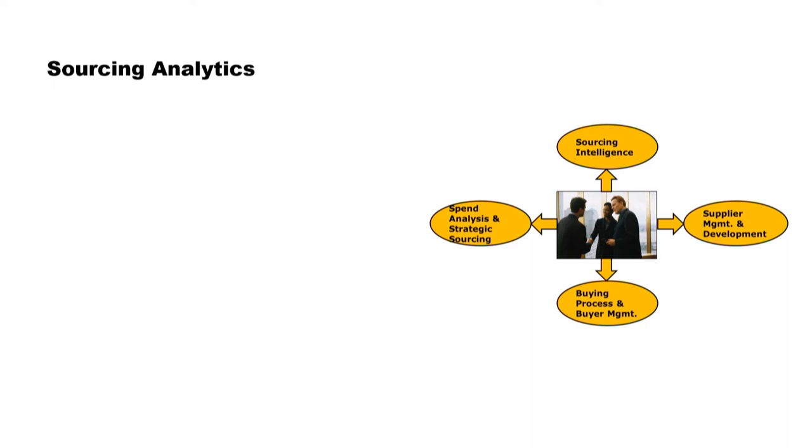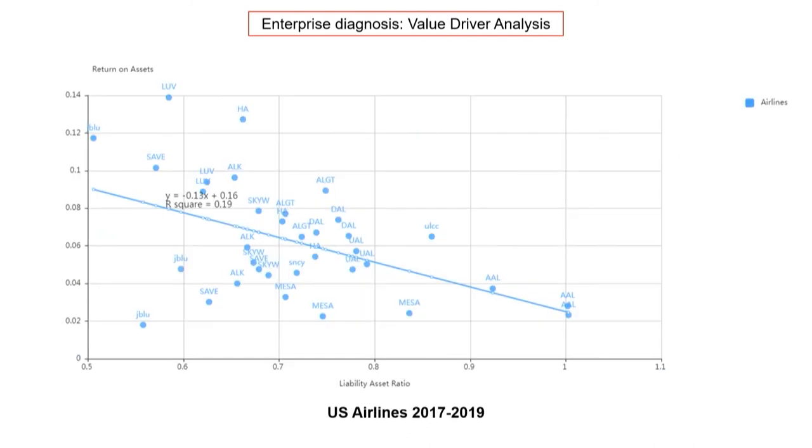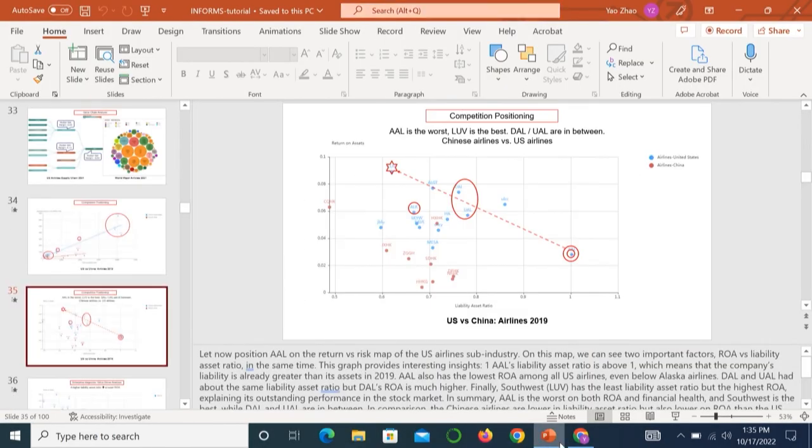Just a quick one. Earlier, when you were sharing, there's a graph showing return versus liability. I saw an airline called CQHK. What is that one? On the y-axis. You mean this one? Oh, CQHK. What airline is this? Because the position is quite strange.